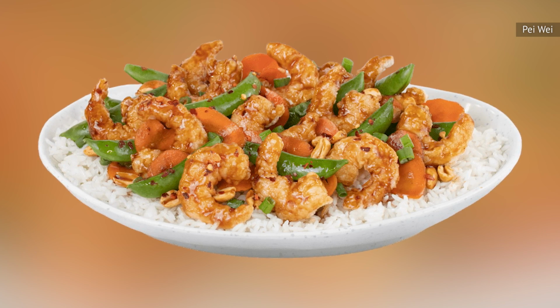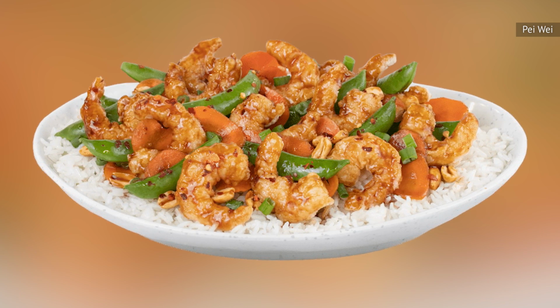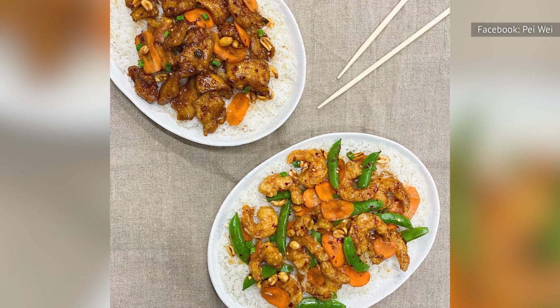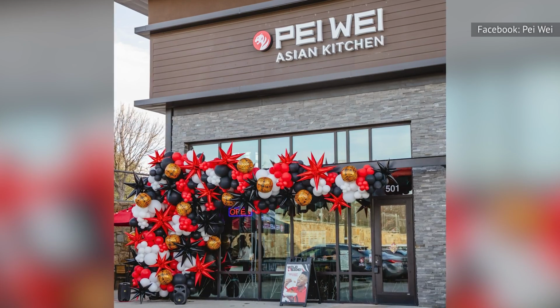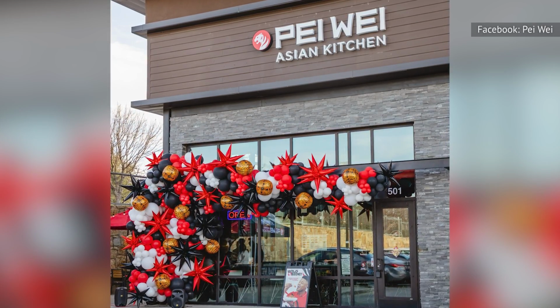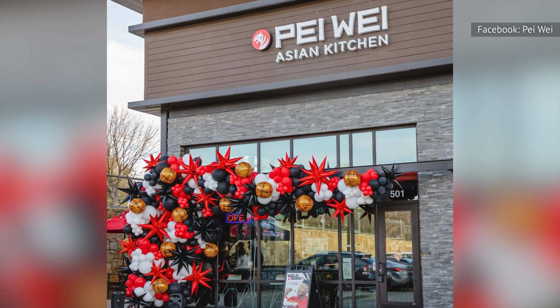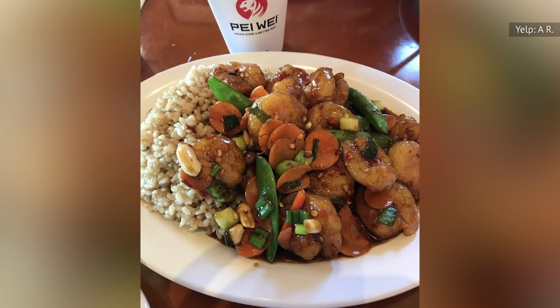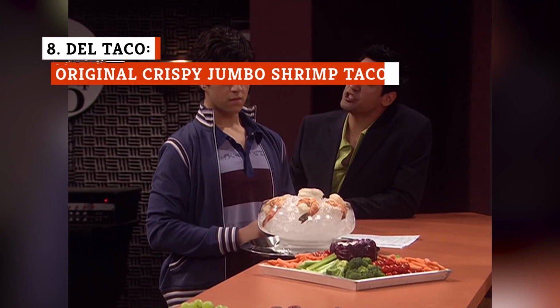We find these inconsistencies are a matter of location. Maybe you'll get a tasty portion at one restaurant, but at another, you could be served a heap of squishy, overdone shellfish. There are hundreds of Pei Weis currently open, so enforcing quality control isn't always possible. We do like that it's somewhat unique and full of spice, yet in terms of good seafood, this simply misses the mark for us.